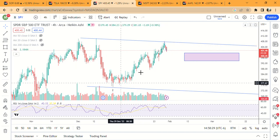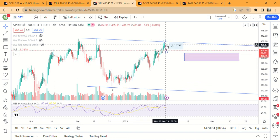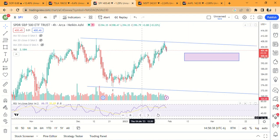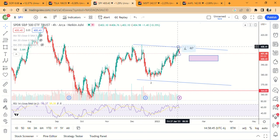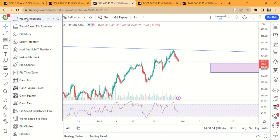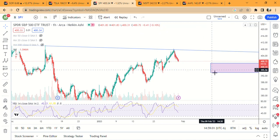But again, this move's so choppy that we're all just guessing on where this is going to pull back to. We have some support here. We have a demand zone there. So we'll see what happens on SPY. But again, we're just waiting until Wednesday to see what the Fed has to say as well. So we'll see how far this chop goes. Maybe this is just an A wave right here, and we're looking for a pullback and then a C wave down to this demand zone right here, potentially all the way down here to 395.